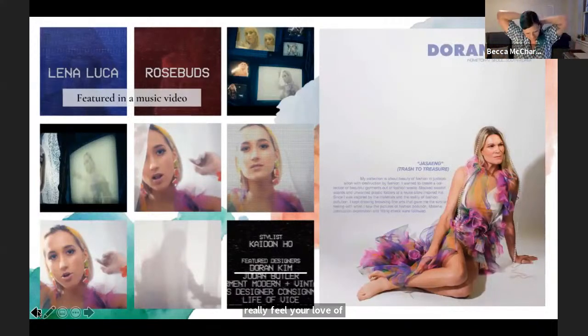There were a few things that I felt like I would have done differently if it was my portfolio, which is one thing is fonts, like graphic design fonts.